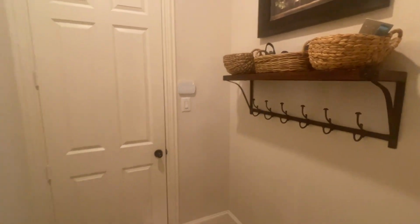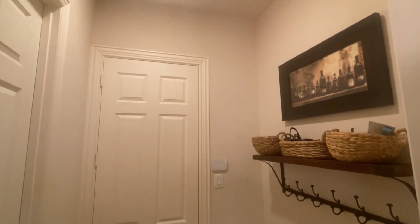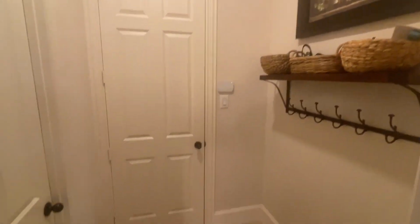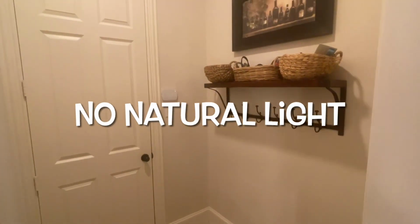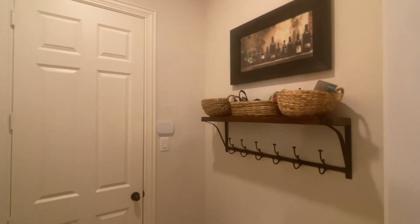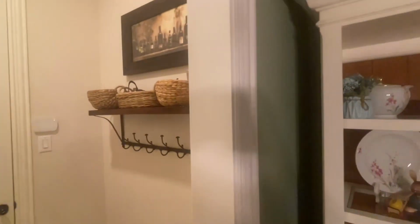But let me tell you that this room is gonna be dark. I decided on a dark paint, and it has no light in here. So with the dark paint, it's probably gonna be even darker. But I'm hoping it's gonna look good against the green color paint here that we have. And we're gonna leave the white trim.